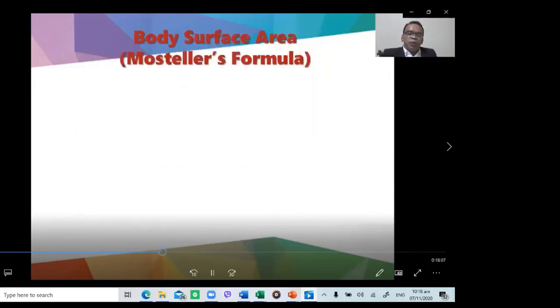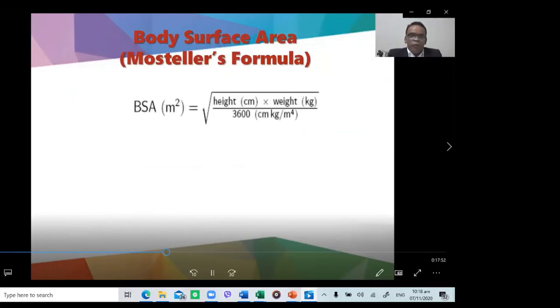Now, in computing the body surface area, we usually use the Mosteller formula, though there are a lot of formulas for computing the body surface area, but the Mosteller formula is the most common. In the Mosteller formula, the body surface area is equal to the square root of the height in centimeters multiplied by weight in kilograms divided by 3,600.